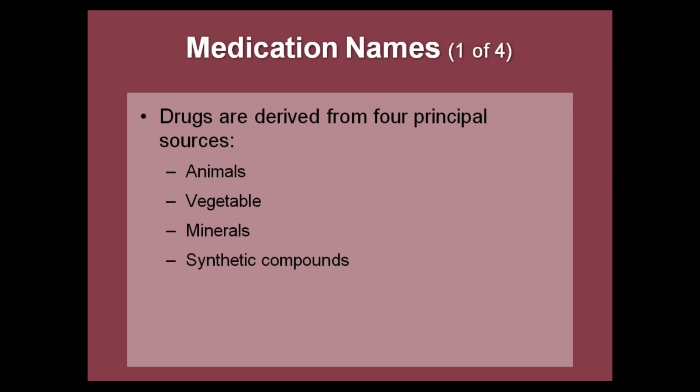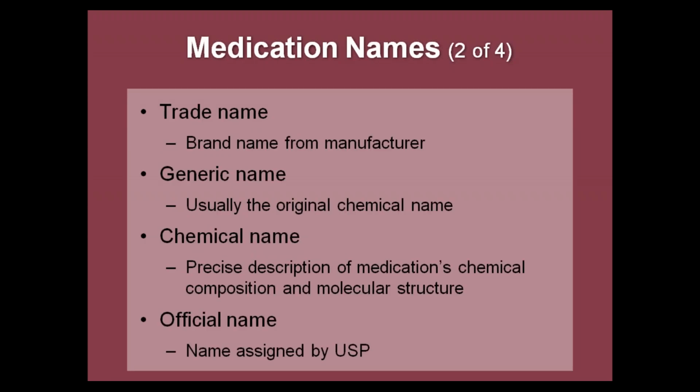So medication names and sources. So sources, we get our drugs from a few different places. Heparin actually comes from pig intestine. Vegetables, they were like the initial medications. So foxglove became digoxin. We just took out the parts we wanted and left the other side. Minerals, sodium bicarb. It's a pretty good example of just a regular mineral. Then synthetic compounds, fentanyl, stuff we made in the lab.